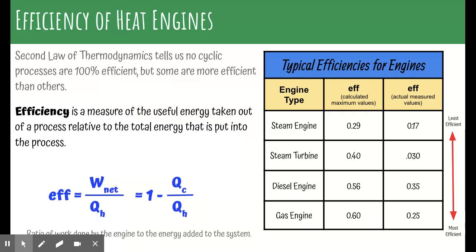So that's where you get this ratio of work being done on a system down at the bottom here. So the efficiency of a heat engine or any cyclical system will be the ratio between the work done and the heat put into the system. Okay, so typical efficiencies for heat engines, you have a couple different types of engines here. Steam engines are going to be not very efficient.